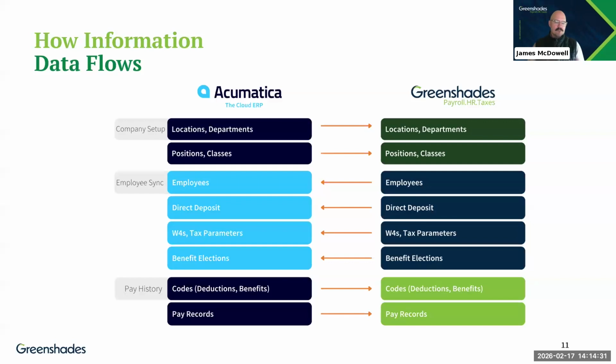Yeah, that sounds great. So this first image, we look at how things can be configured to move data. So your company setup, maybe in your ERP solution, or you may want to do some of that in your Greenshades solution. You can configure locations and departments and classes. And some of that, even like where employees might come from an integration into your system of record. That can either be Acumatica through an ATS integration when you're going through recruiting. If those employees already exist, we can push them over so that they can use the portal.